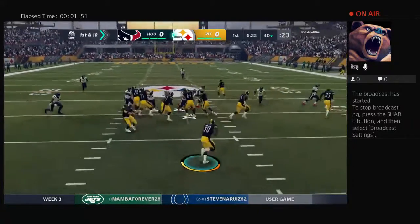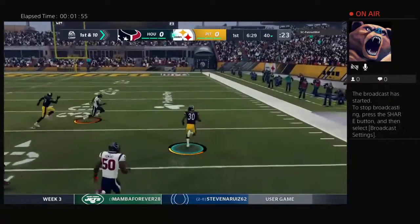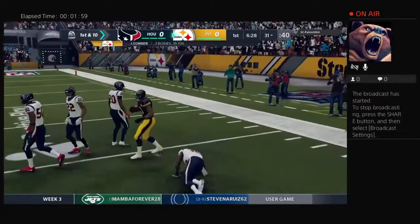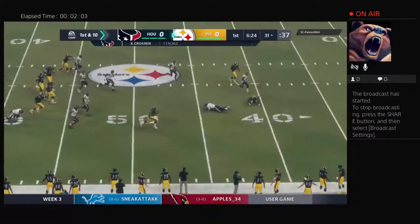Well, he's enjoying things so far here this afternoon. Sees a crease and bursts through it for a solid gain. Yeah, he takes this one down almost all the way to the 30. A big run there, 29 yards and a first.